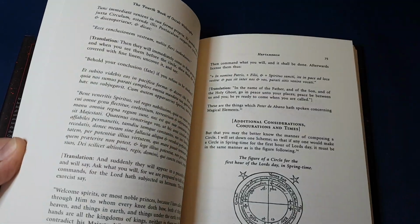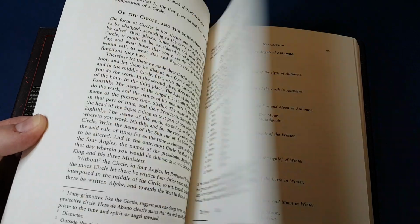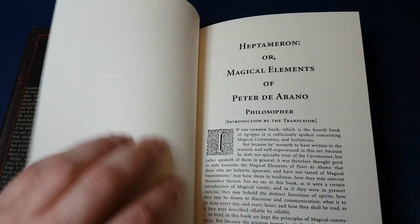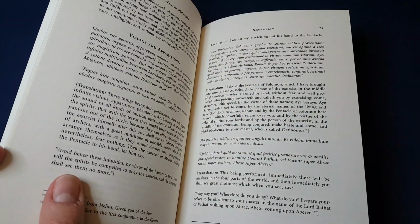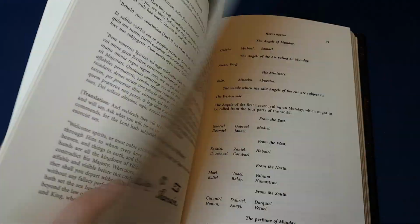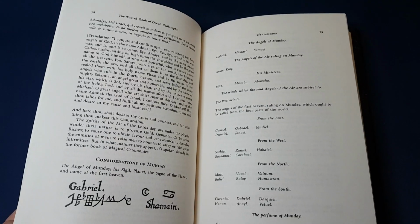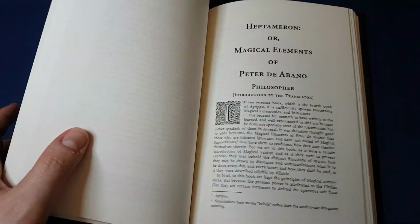If I can get to the Heptameron, here it is, the Heptameron. I think that the working of the Heptameron is probably one of the more approachable workings, and it's very well written, very well laid out, very clear, and I think that if you wanted to approach a historical version of calling spirits, this would probably be the most achievable one. It's certainly very nice if you're wanting to put things into practice yourself.